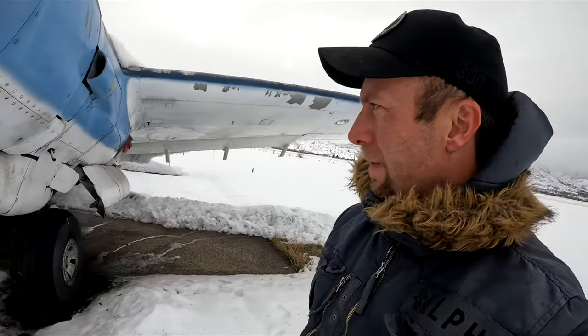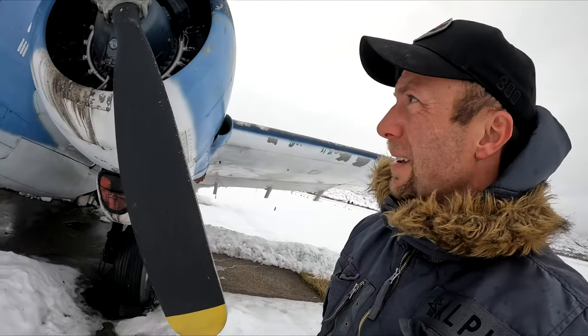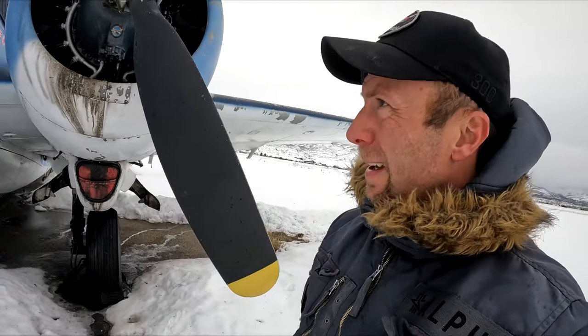Really cool bomber, fighter, or radar intercept, night fighter. I don't know what this is. These aircraft variants fascinate me because there's so many of them. It's unbelievable. Yeah, I'd love to see like a P-61 Black Widow in person.